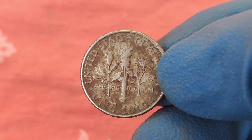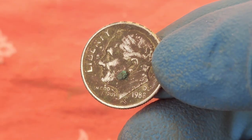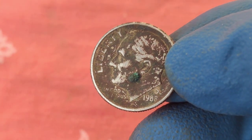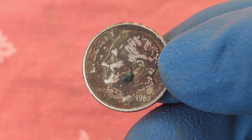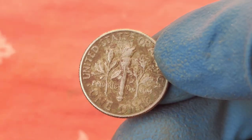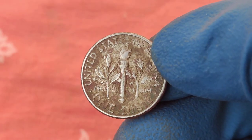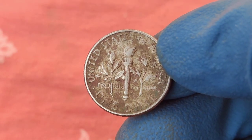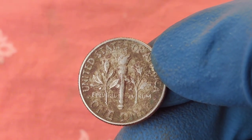Only a microscopic number of pieces from 1988 with D show this combination of discoloration and structural preservation. Most coins that develop such spotting either corrode entirely or lose their structural detail. But this one, it endured the elements and kept its strength. That combination, rare survival plus unique visual signature, has launched this dime into legendary status.